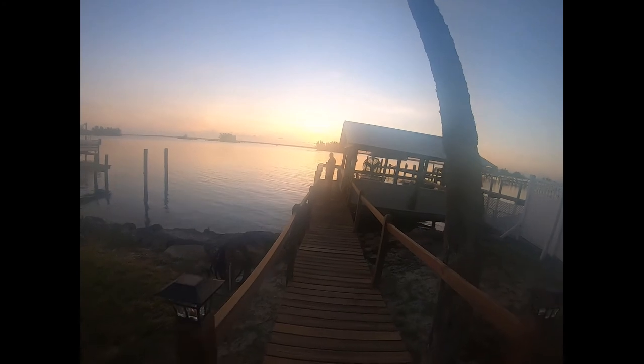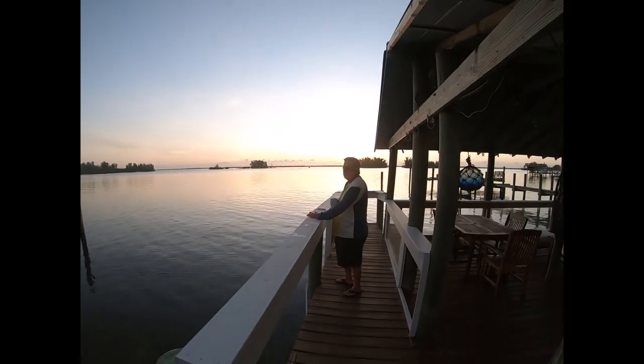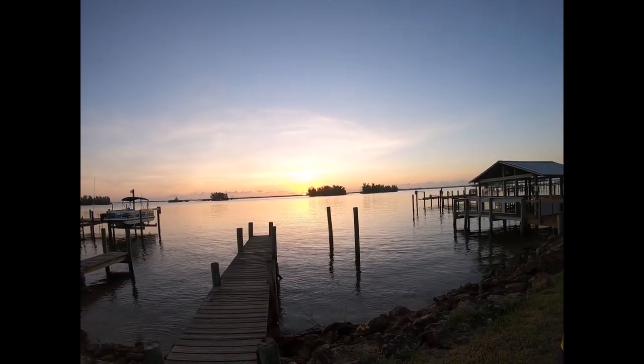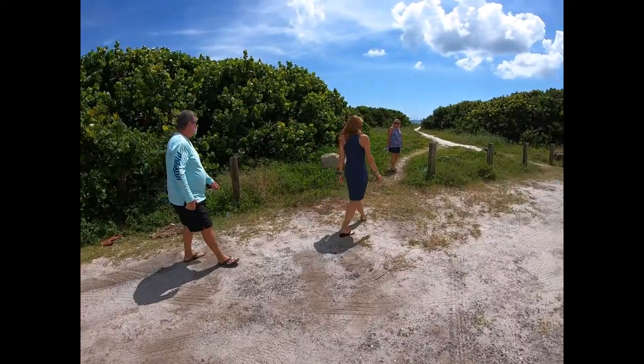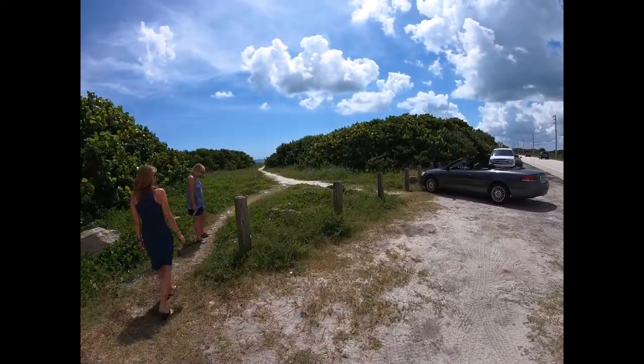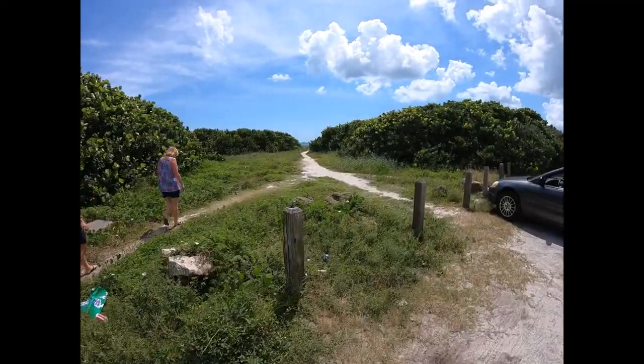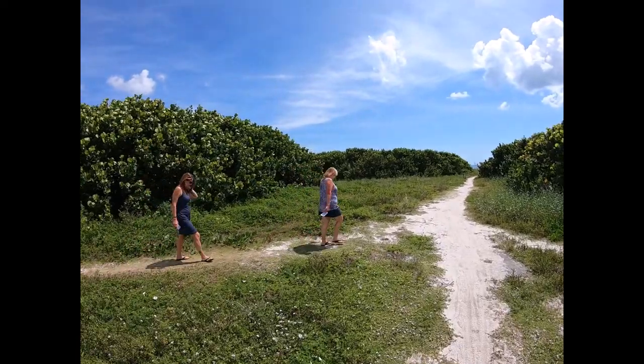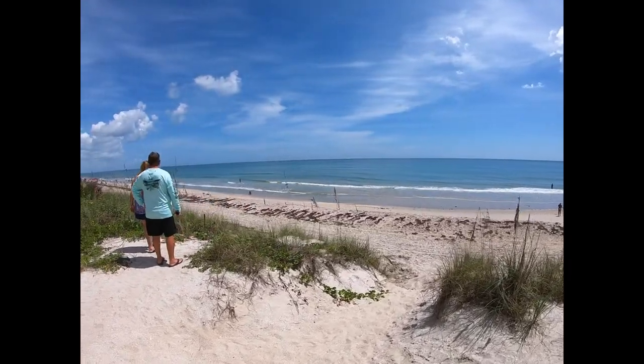Saturday morning, we got up to see the sunrise because the bed didn't let us sleep in anyway. It's fogging up. There it is. There she is. Little stop to check out the beach in Melbourne. Walk through and see what it looks like. Probably got sand and water. This is really neat.